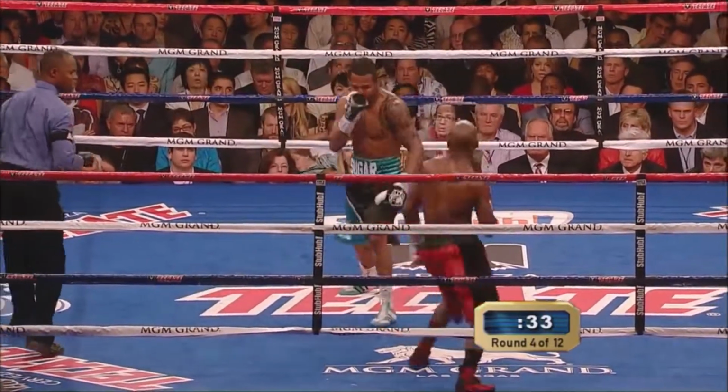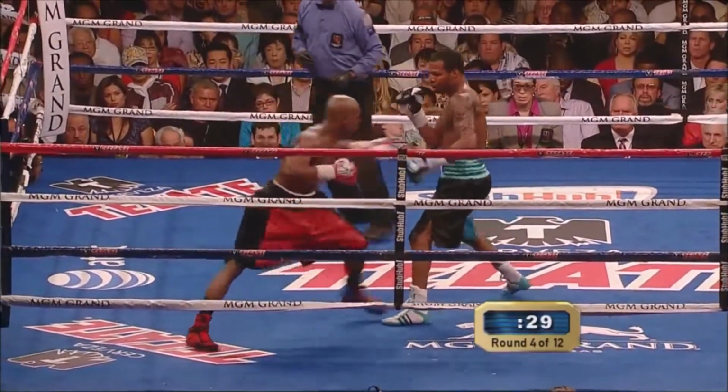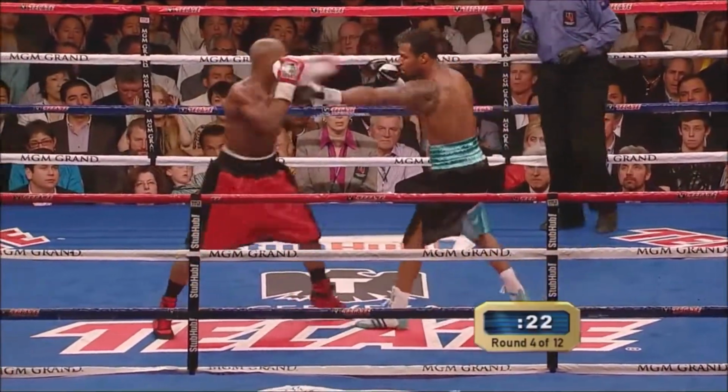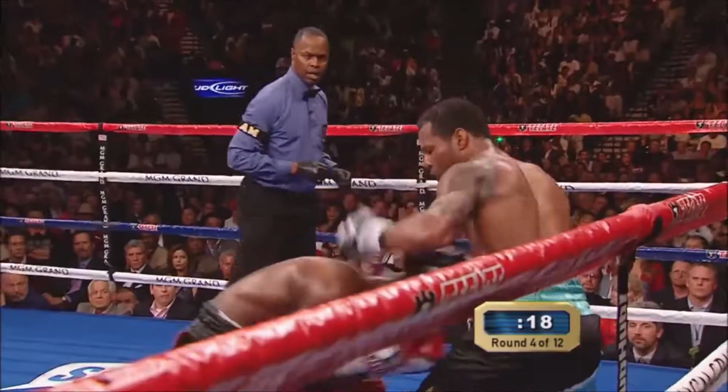Mosley looks a little winded here. Yeah, he does. He's got to turn it up a notch. You notice his left hand is down, and with the speed of Floyd, he's going to get nailed with that right hand of Floyd. It's just a matter of time. Yeah, he's not someone who's going to toy with you like Mayweather will with the left hand down low.